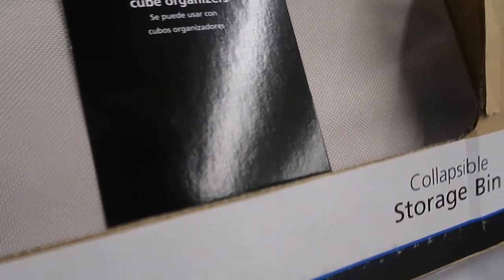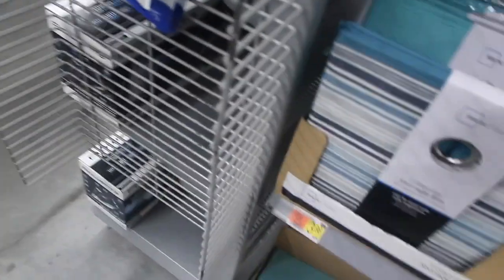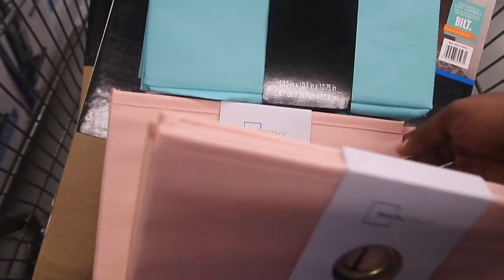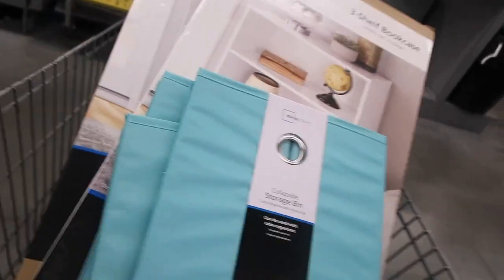Got this tan. Ooh, it's a cute color. They're like $3 each. This is a cute color, right? Let's see. That looks nice with the white, but they only got three of them. I would at least want four, and they only have three. I also have this cute color. Hmm. Or maybe I get three and three. Let's get one more. Alright, let's go and pay.